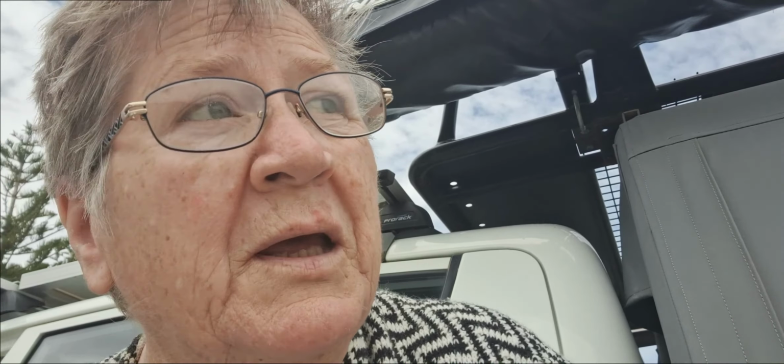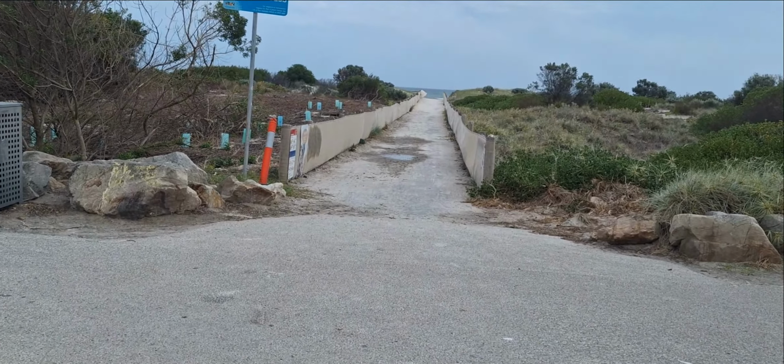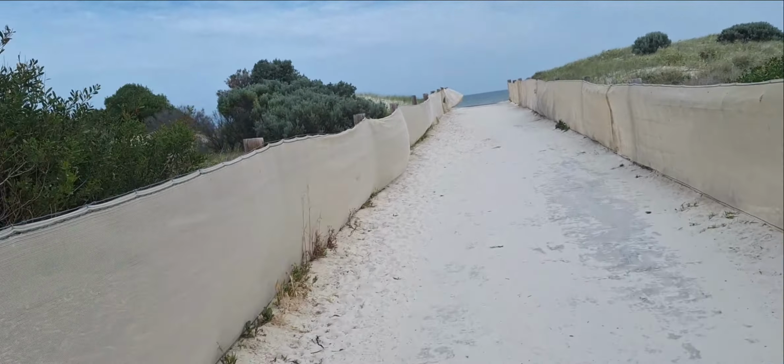This is the entryway in, and this is a really nice one. It looks really good, nice and easy. Certainly a lot easier access than what the other ones had. As I'm on my walking stick, it may take a little while, but we'll get there in the end. So I will probably fast forward this for you. The sand is so fine.